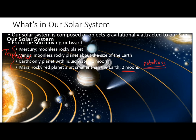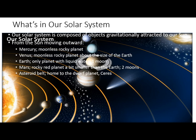All right. So after that, we have the asteroid belt. And one of the things about the asteroid belt is, we're going to talk about how our planets formed, and it's thought that the big old Jupiter on the other side of the asteroid belt basically kind of screwed up those little pieces joining together to make something bigger. The gravity of Jupiter.